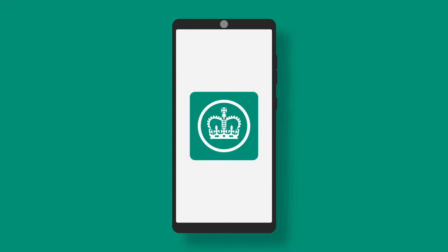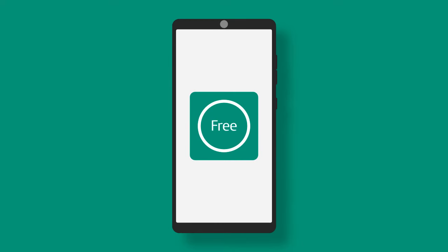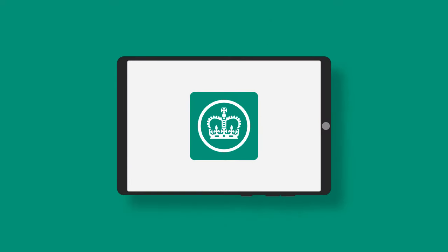You don't need to call us to update your details. You can save time by using the HMRC app instead. The app is personal to you, secure and free, and you can use it anytime on any smartphone or tablet.